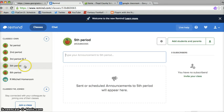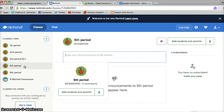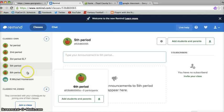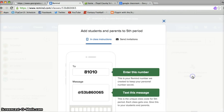The Remind, hey, I like Remind. Remind is where I can text to you different assignments, and your child will either be in my 5th period or my 6th period. So if your child is in my 5th period, here's what you do. On your cell phone, you text to 81010 this message, and that will get you signed up for Remind for 5th period.